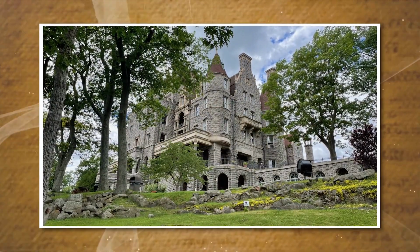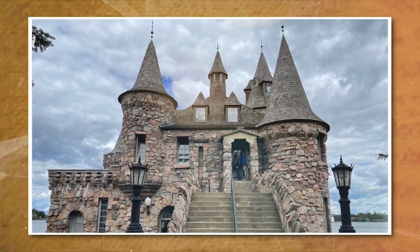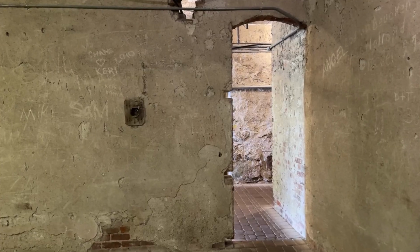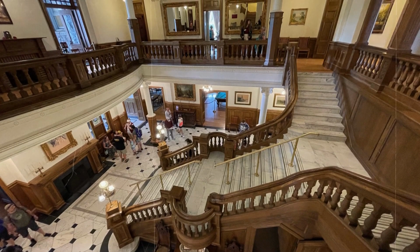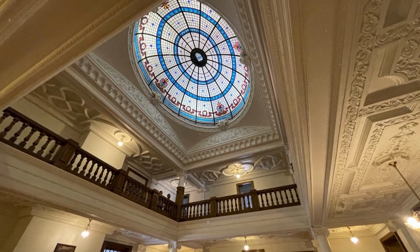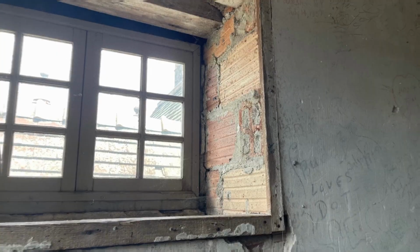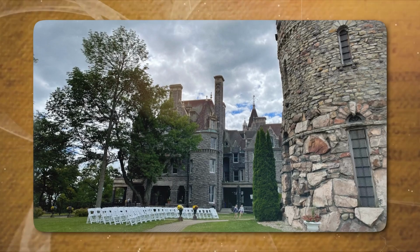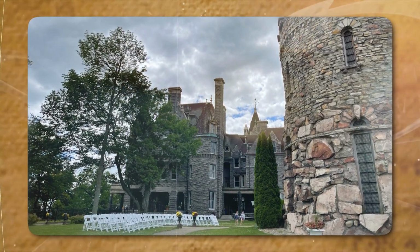The outside of the castle is surrounded by lovely gardens, fountains, and pathways, making it a perfect place for a romantic walk. Visitors to Bolt Castle could take a boat ride to Heart Island and explore the castle and its grounds. Although the castle is not fully finished, many rooms have been restored and visitors can see what life may have been like if the Bolt family had lived there. The castle also offers breathtaking views of the Thousand Islands, a group of over 1,800 small islands in the St. Lawrence River.